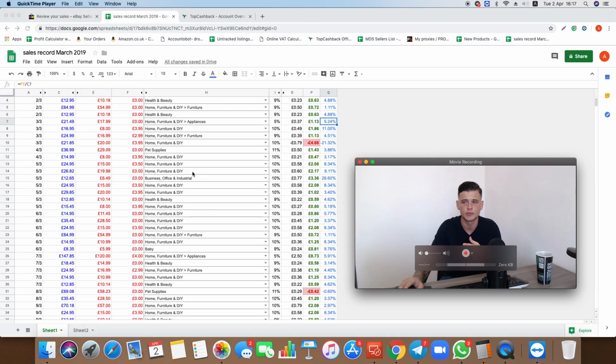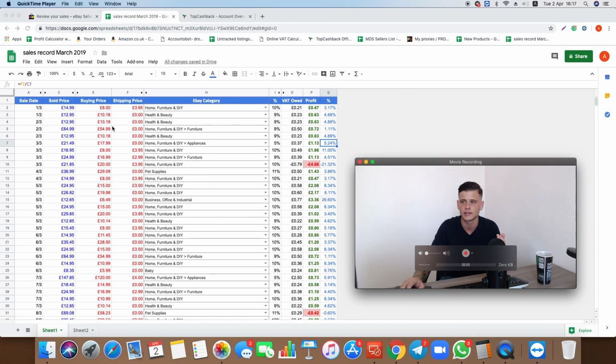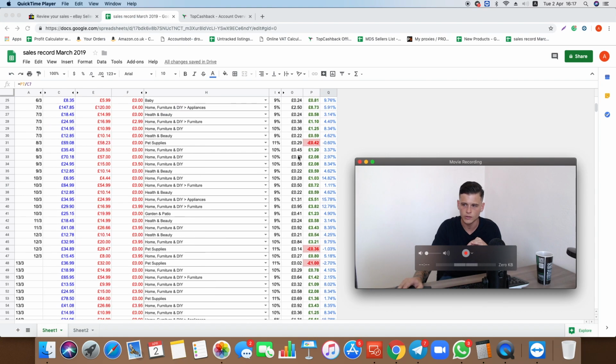This spreadsheet had a lot of columns that you don't need to see. Basically this is all you need to see: the sale date, the sold price, buying price, shipping price, the category, and the break even. This is the VAT I owe because I'm VAT registered, and my net profit. As you can see, I have a lot of different profit percentages. The profit percentage for this month wasn't that great, and I will explain why shortly. So let's go to the end.